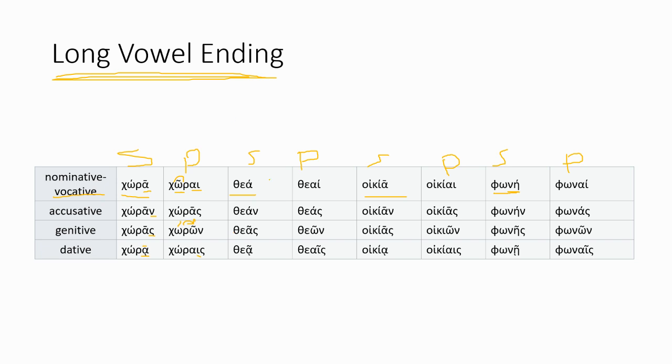Now, the reason why we have this one right here is because we want to show this thea, I'll usually say thea, is because we want to show what happens when you have the last syllable accented in a word with these long alpha endings. And what essentially happens is we'll get this acute accent for the nominative, vocative, and accusative, and then for the genitive and dative we'll have a circumflex accent. So that's just a quirky thing you're going to need to remember about this declension.